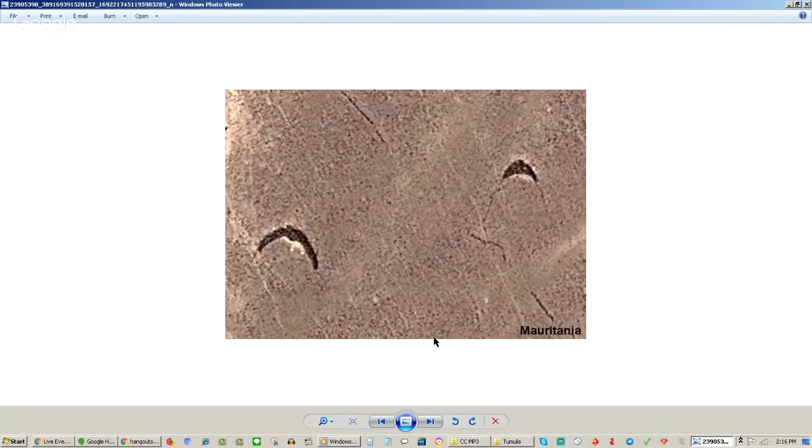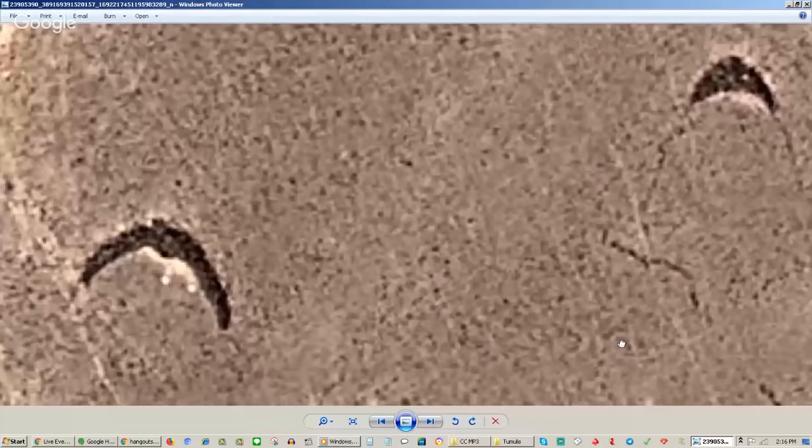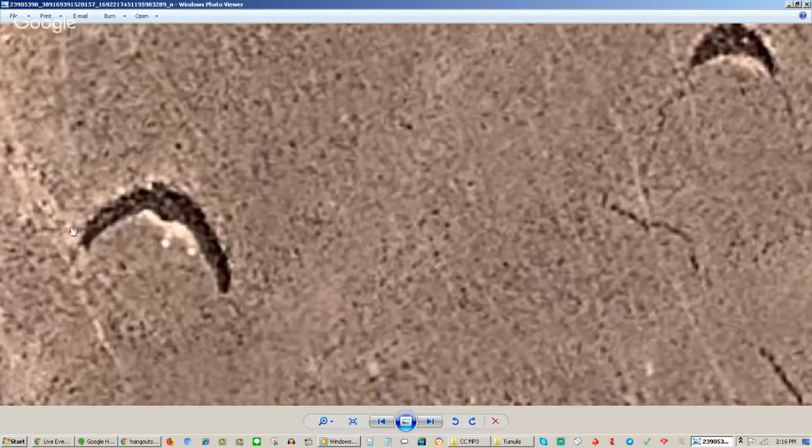This is the one in Mauritania, right near the Eye of the Sahara. I like this one because it's kind of like a little trademark logo. Like whoever made these, they made the same one across the mountains. They're all the same. Was there a standard? Was there some type of a measurement or a rule?